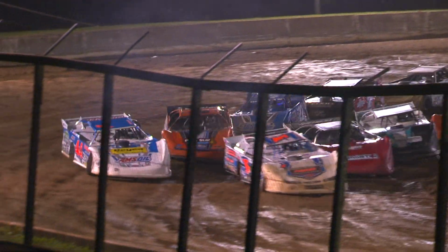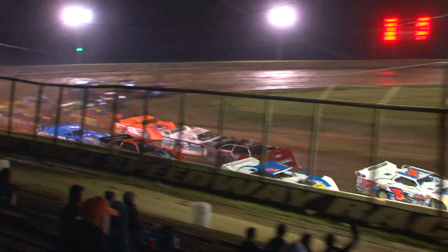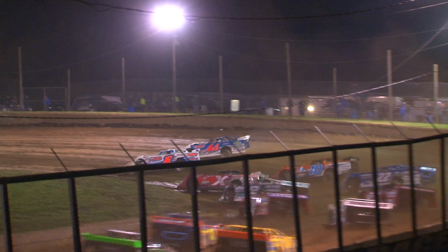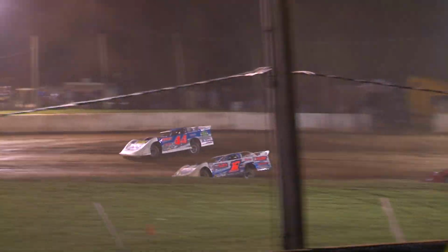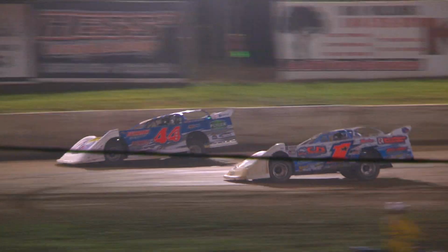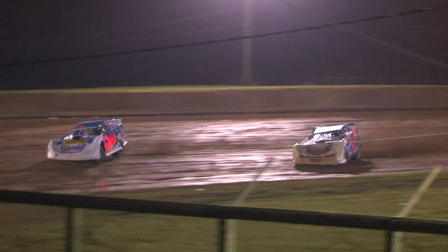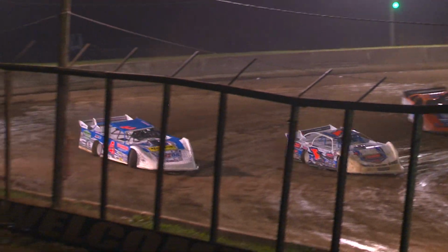Frank and Hess bring the field to green. Green flags out. We're underway. Frank and Hess go side by side into turn 1 and 2. Chubb Frank down on the bottom. Hess on the outside. Hess has got the momentum, taking the early lead going into turns 3 and 4. Frank's going to try to drive it back down on the bottom. Dave Hess Jr. going to lead lap 1.